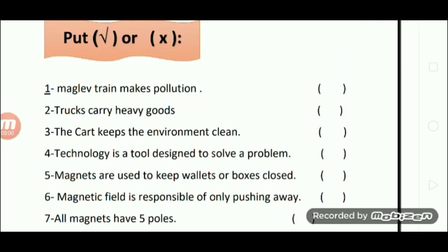Very good. True or false. Number one, a maglev train makes pollution? No, it's very clean. Number two, trucks carry heavy goods? Yes. The car keeps the environment clean? Yes. Number four, technology is a tool designed to solve problems? Sure, yes. Number five, magnets are used to keep wallets or boxes closed? Yes. Number six, magnetic field is responsible only for pushing away? No, it's responsible for pushing away and attracting.